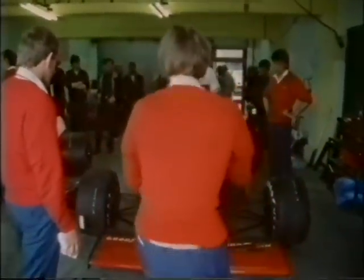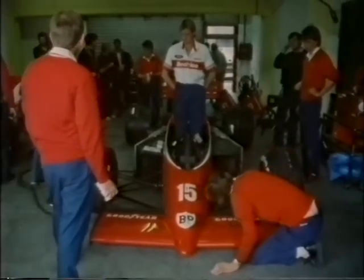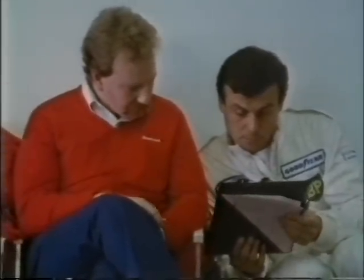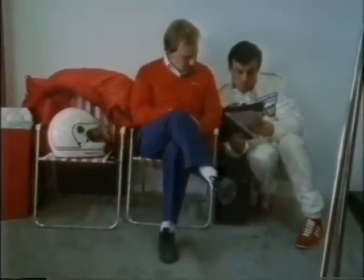The car is ready for its debut. Formula One includes a set of dimensions to which every car must conform. But before it can be measured, the flat spots must be rolled out of the tyres. Tombé will not drive the new car in this race. His is still being finished back at the Heathrow factory.